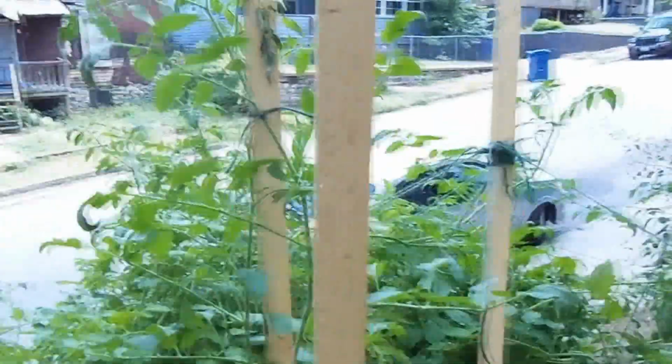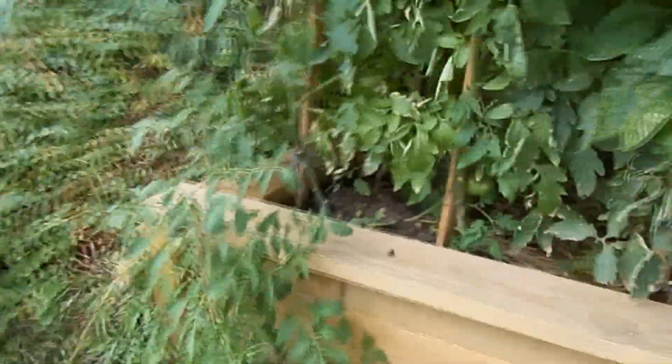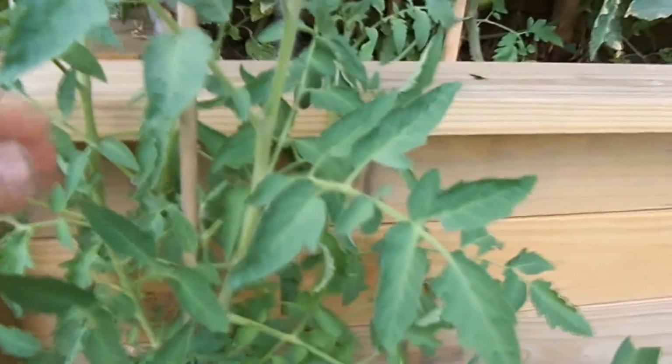What I was doing to help support some of the massive weight of the tomatoes is to string them up to one of these stakes, but they're just pulling forward, so I've got to reinforce them. Now, as far as some of the transplants from cuttings, this here was the first cutting, close to 2 months ago now. This was just a branch that broke off, and it's just thickened up so well.